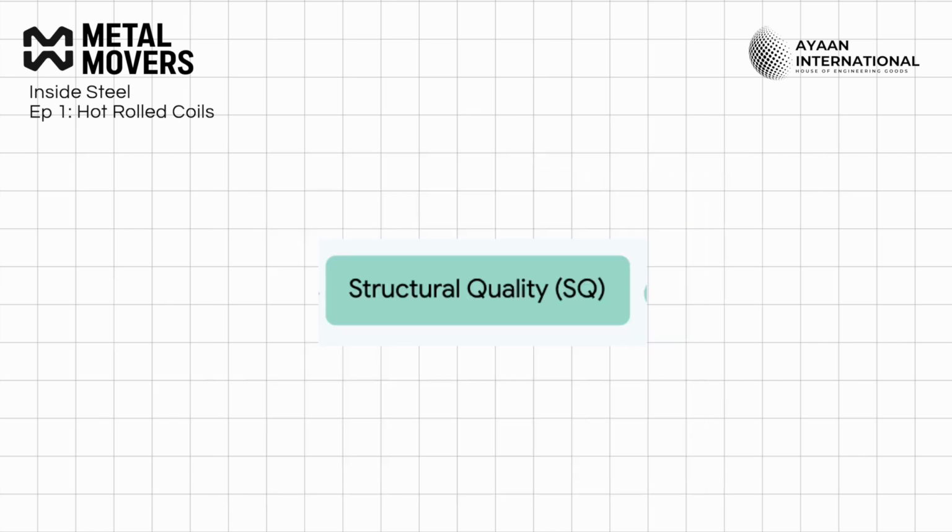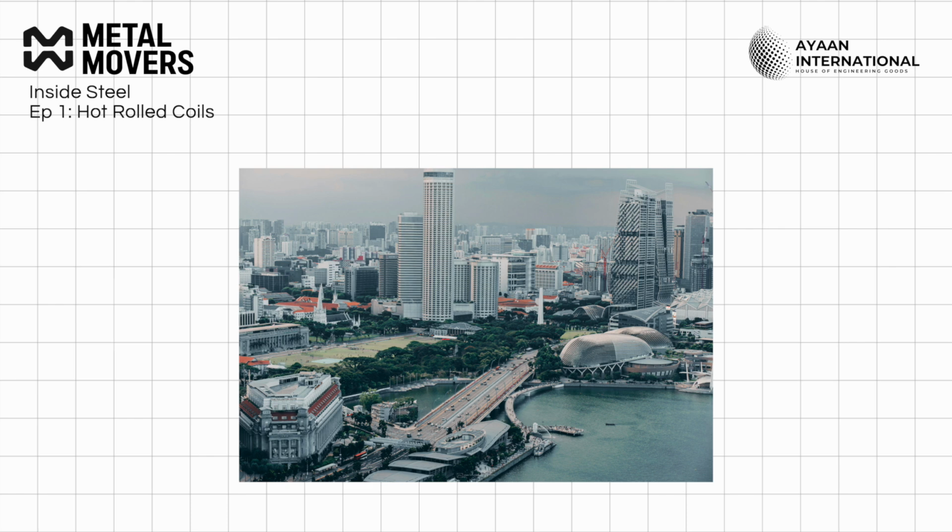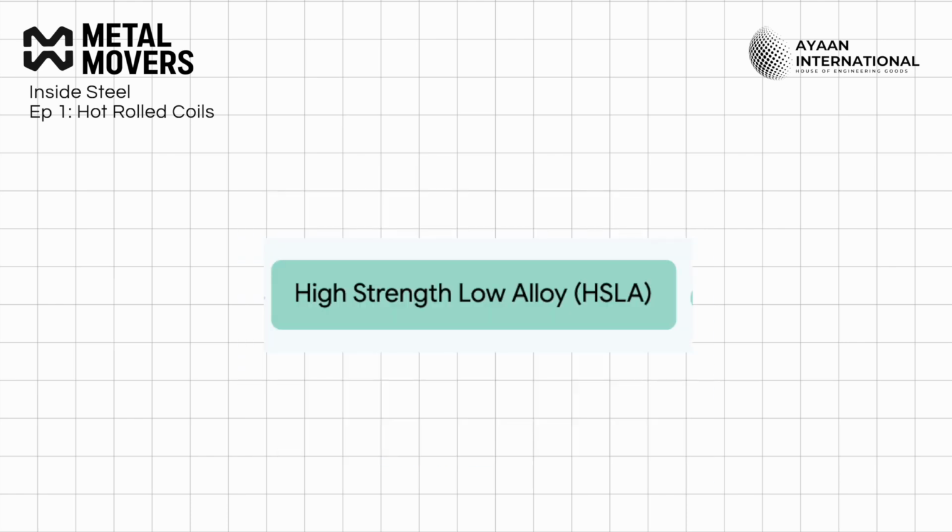What about structural quality? Structural quality is specifically designed for, well, structures. Things like buildings, bridges, anything that needs to support a lot of weight. So that's the heavy-duty stuff. Yep. And finally, there's high-strength, low-alloy, or HSLA. This one's really interesting. Yeah, I was curious about that one. So HSLA steels have these small additions of other elements, things like manganese, niobium, vanadium, that make them even stronger. So it's like steel on steroids. Kinda, yeah. You get more strength without adding much weight, which is a huge advantage in a lot of applications.